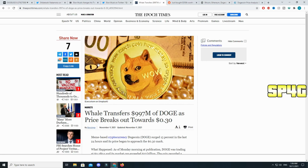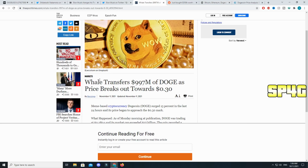Now talking about a whale, now this is very scary. Whale transfers 997 million of Doge as the price breaks towards 30 cents. Now this could be close to $1 billion worth of Doge being transferred to a different wallet. Now, if this wallet decides to go ahead and liquidate itself and sell all of the Doge, it would have a very bad impact on the price of Doge.